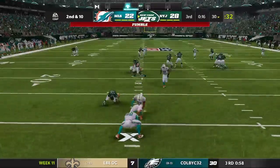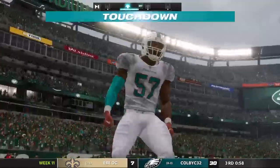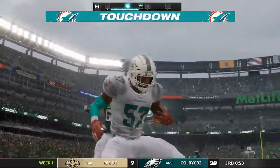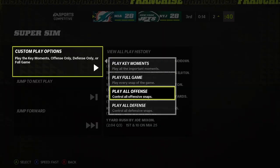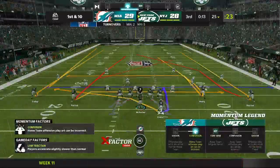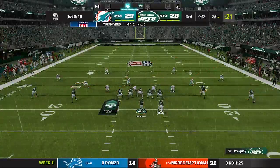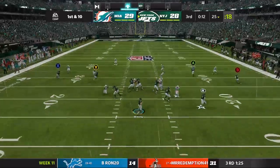Oh, now a strip. He loses the football. And this is picked up by the Dolphins. And this is brought all the way back. A fumble recovery and taken to the... back out onto the field as they'll take over here in the final minute of this 3rd quarter.